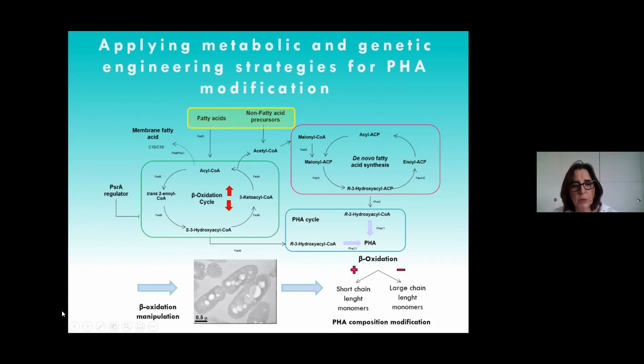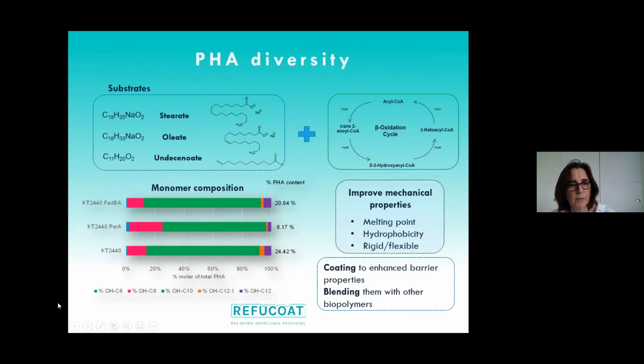What we do is to modify by knocking in or out genes of these routes that allow the speeding up or slowing down the cycle of the metabolism of this fatty acid to obtain different monomers with shorter or larger chain. You remember I told you that this side chain of the polymer is the one that defines the mechanical properties of the polymer. Then, in my last slide, you will see what are the results of REFUCOAT.